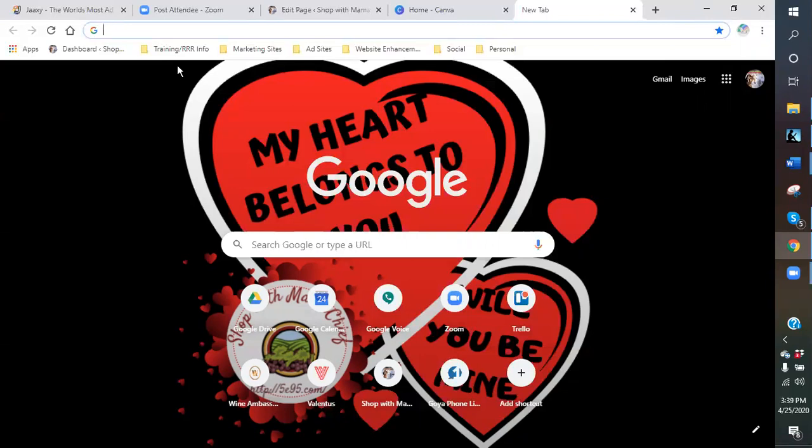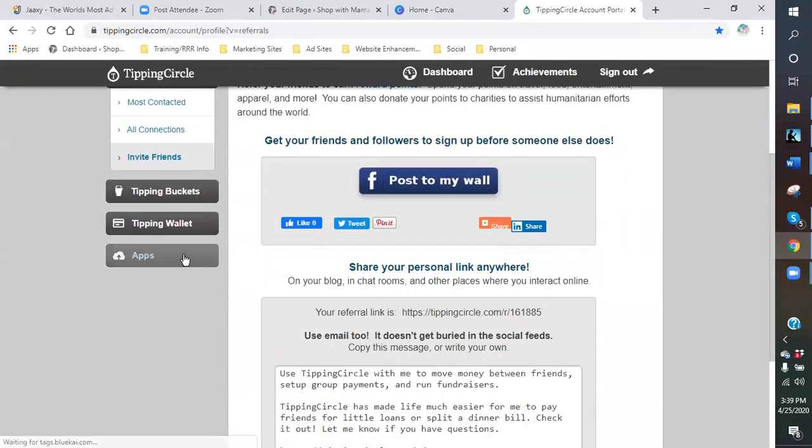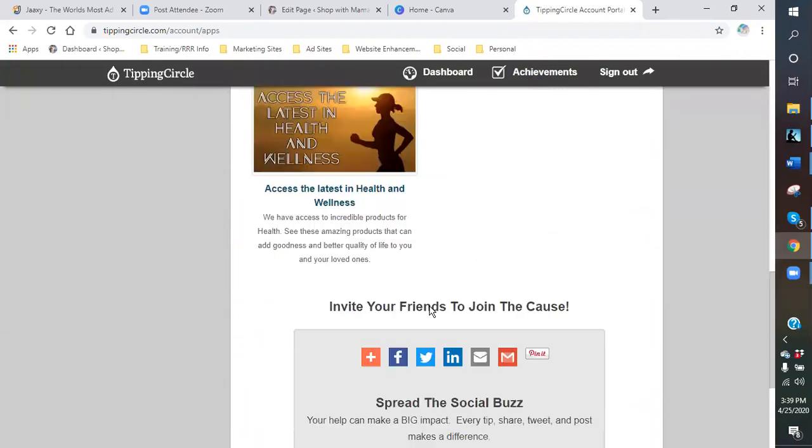It's just a matter of figuring out where they get their information. If they don't have the link, they can probably go to their barter place and get it, but I would send them that referral link at the bottom of your apps page. I sent that to her and she clicked on it and she says it just takes her to the same page. The tipping circle page? Yeah, it takes her back to her tipping circle page, and it has the same information on it. If you go to your apps place where it says apps, go all the way to the bottom where it has all this spread the social buzz, and I copied that and put it in her text message, and I said, now click on this one, and that should add your apps, and it didn't give her the apps.